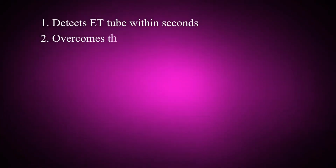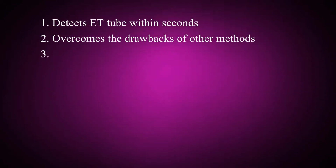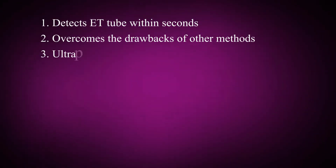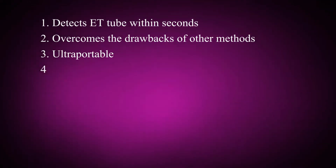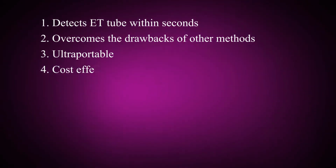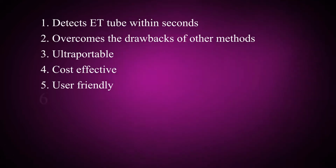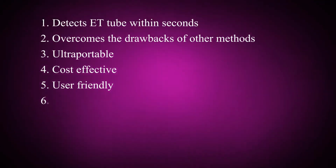The advantages of the Airway Monitor are: it detects the endotracheal tube position within seconds. It overcomes the drawbacks of conventional methods of endotracheal detection, including the capnography. It is ultra-portable and it can be used in all operation theaters around the world, in ICUs, in mobile ambulances, and in war fronts. It is cost-effective in being less than 1/8 of the price of the capnograph. It is user-friendly, simple, and has an easy-to-use interface for quick setup and one-touch programming.